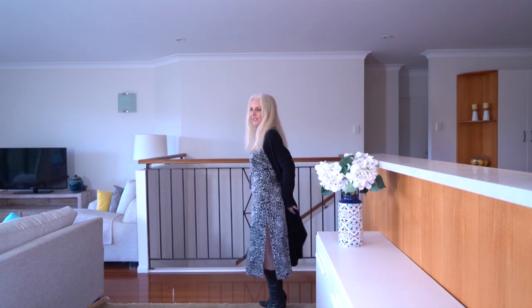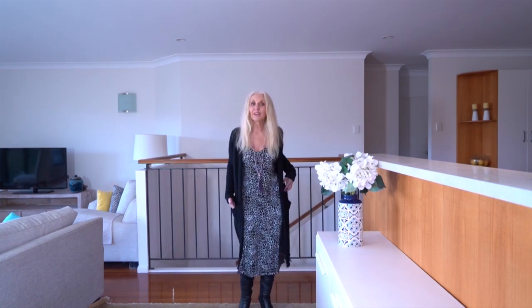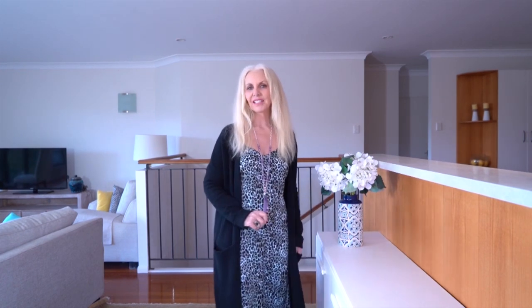It's got a split up the side. It's a really cute little summer dress, but it looks great with a long Cardi. I've got beads on here that are very boho with a tassel. So the whole look's looking a little bit rock boho. So you can put good use to these long Cardis. You can wear them in so many different ways.